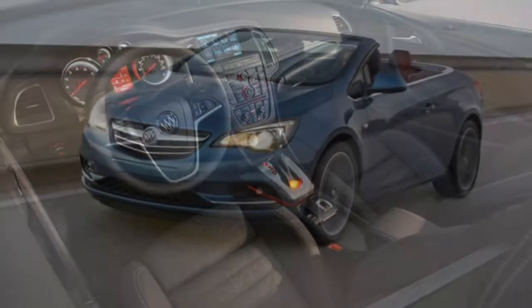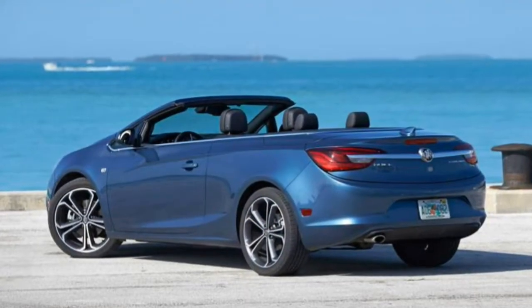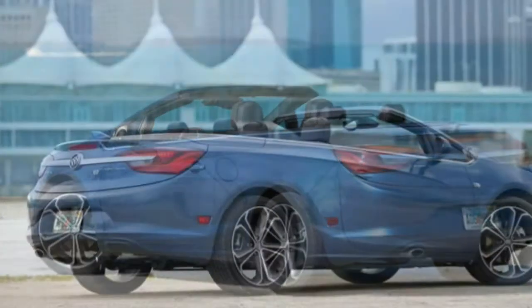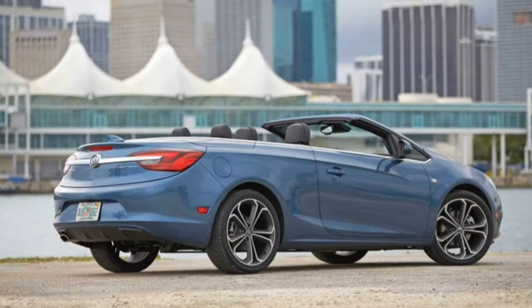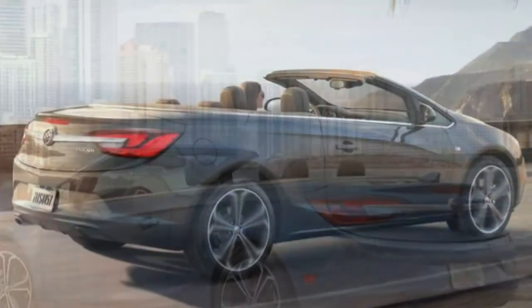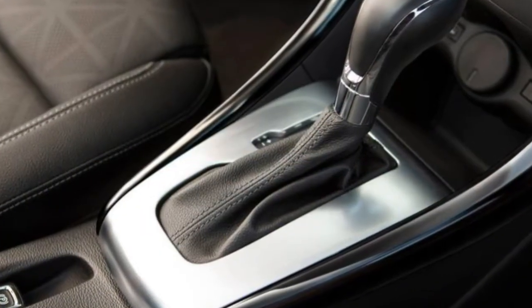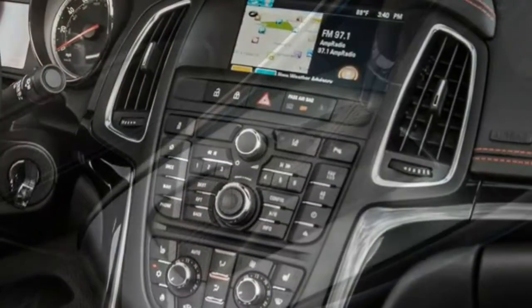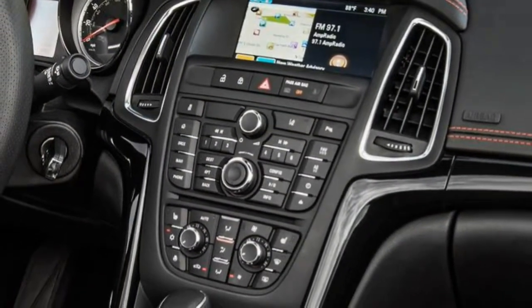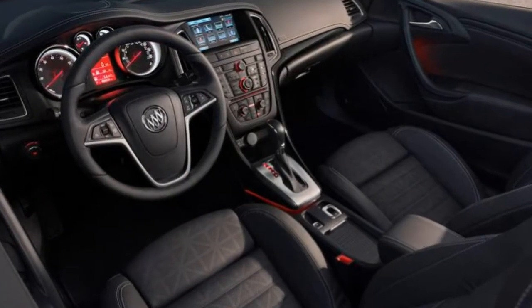Standard equipment for the base model, known as simply Cascada, includes 20-inch alloy wheels, a power-operated convertible soft top, adaptive xenon headlights, LED daytime running lights and taillights, heated mirrors, rear parking sensors and remote engine start. Inside, there are dual-zone automatic climate control, leather upholstery, 8-way power and heated front seats, 50/50 split folding rear seats, a heated tilt and telescoping steering wheel, a 7-inch touchscreen display with Buick's IntelliLink interface, voice controls, a rearview camera, OnStar with 4G LTE and Wi-Fi hotspot, plus a 7-speaker sound system with a CD player, satellite radio and a USB media interface.